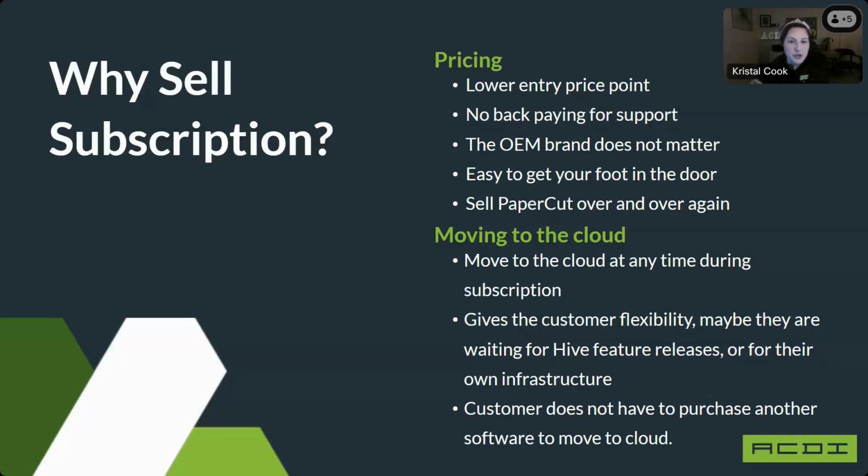So why sell subscription? Right here, we have a lower price point entry per year. So subscription pricing, as Jeff said, if you haven't looked at it, go have a look at it. It is lower for the first couple of years before it starts to even out with the perpetual pricing. So think about being in a very competitive situation where you really want to get your foot in the door. You may not care about perpetual. You might just want to go ahead and put PaperCut for a year with that customer.